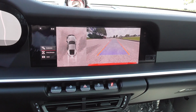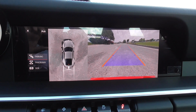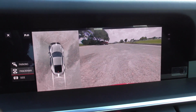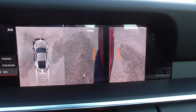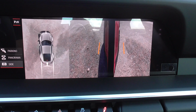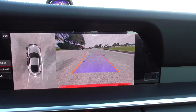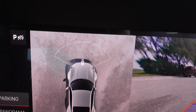And for the first time ever in a 911, you have a top-down surround view 360 parking camera, which gives you the parking lines, panorama, which is very cool. Got your side here, so you control all that. Just the parking lines. When you turn the wheel, the lines move with it. Very, very high definition, very clear.